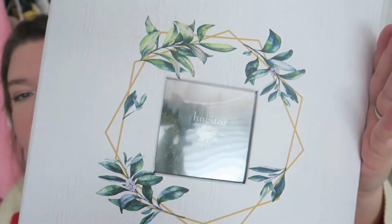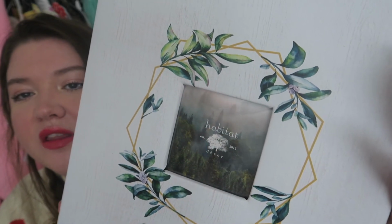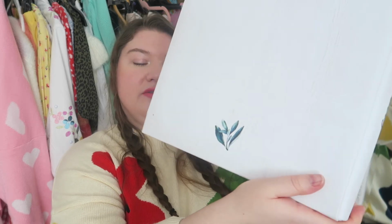And this one is the same. I got it for either wedding photos or honeymoon photos. It says memories on the front and on the spine, and it almost looks like a white wood effect. And then it's got this bit around the middle, down the spine, and a little leaf on the back. It's the same layout, same slip-in album, and same price, $12.99.